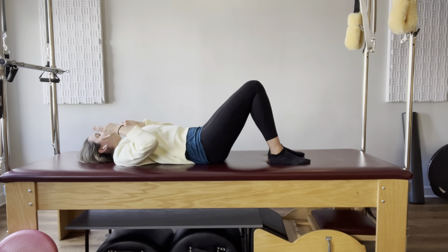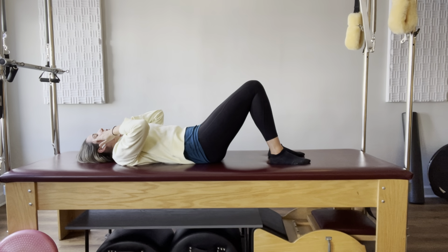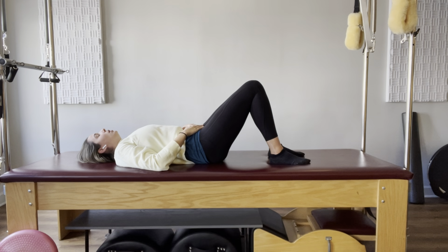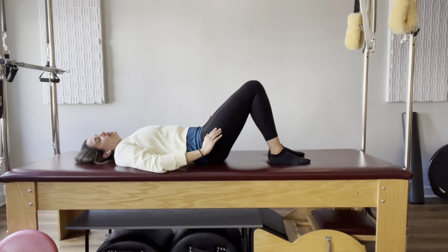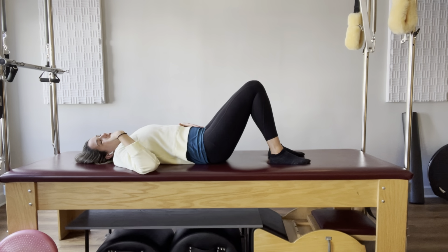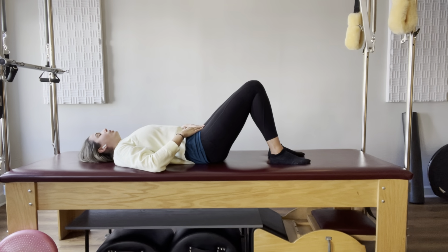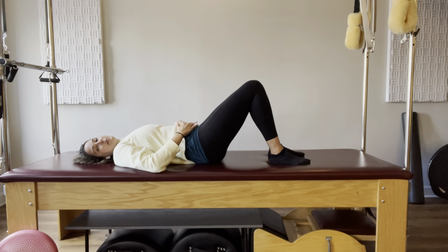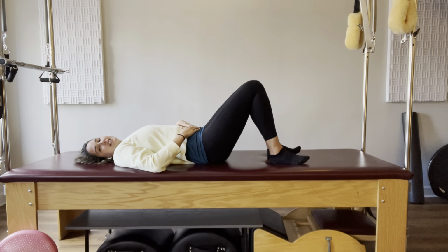Something lovely happens when we allow the ball socket joints to talk to each other a little bit. So when we are moving the shoulders around, we can feel a difference through the hips. Same thing when we move the eyes around, we can notice a difference through the shoulders and or through the hips. So just kind of feeling in there. Sometimes it can be a little subtle. And then let's pause back at neutral, and we're going to take that to the other side.